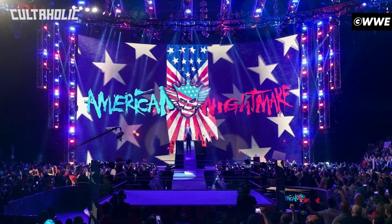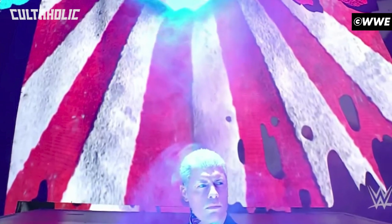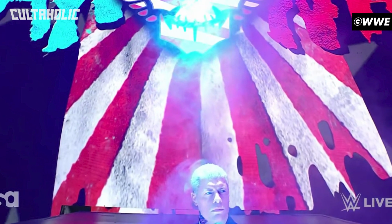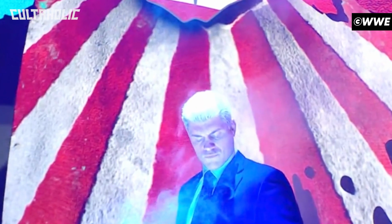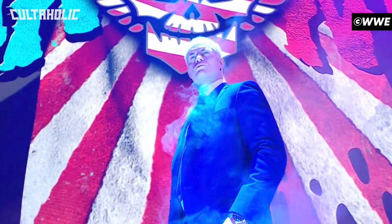Though it only lasted for a second or two, the platform paused, and Cody's head was just sitting out at the bottom of the frame. Rhodes gave a little wry smile of acknowledgement before the trapdoor kicked back in and rose to the occasion. Obviously, it was just a minor botch, but the image of Cody's head peeking into view is just very funny.